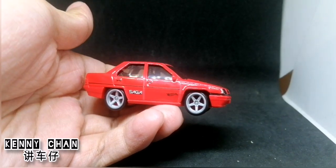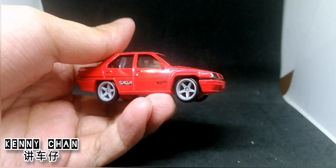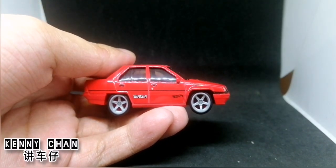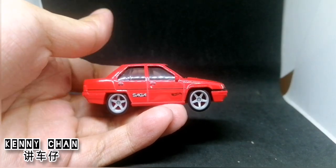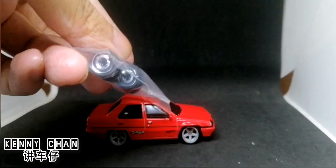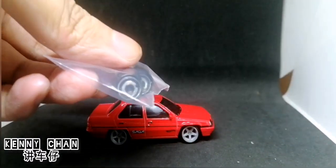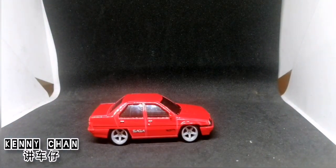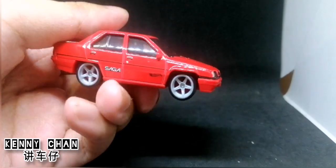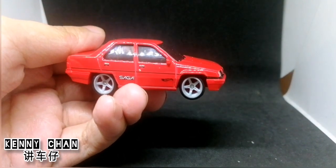Now, first thing you notice, why did I put some very modern wheels on it? Well, I already did the wheel swaps. The original wheels are in this little plastic baggie right here, which I kept. So maybe one day I'll put these wheels on another car. But that's okay, the car is still here, right? So let me just introduce you to the Proton Saga.